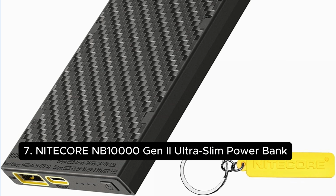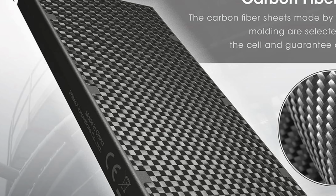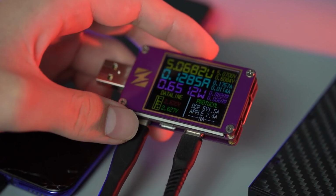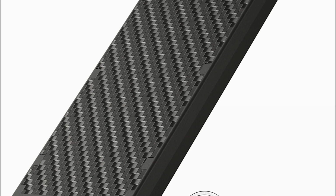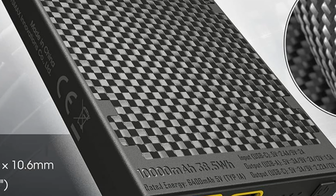Number 7. Nitecore NB10000 Gen 2 Ultra Slim Power Bank. Featherweight juice for critical devices. The NB10000's carbon fiber reinforced shell and slim profile disappear in a pocket, yet provide fast USB-C/USB-A charging for headlamps, phones, and GPS units. Low current mode supports wearables and small lights, extending your kit's runtime. It's a good gadget because it adds reliable, weather-resistant power without bulk. Ideal for EDC, evacuation bags, and multi-day missions where every gram counts.